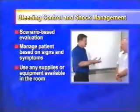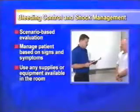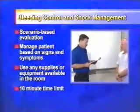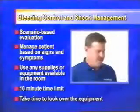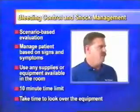You can use any of the supplies and equipment we have available in the room. You have 10 minutes to complete this skill. If you would, please take a few minutes to familiarize yourself with this equipment before we begin. Do you have any questions? No, sir. Okay, this is your scenario.